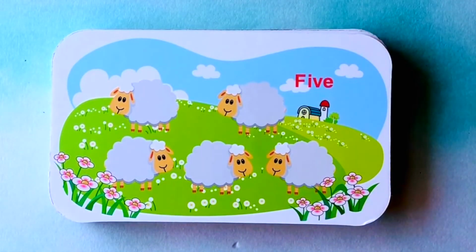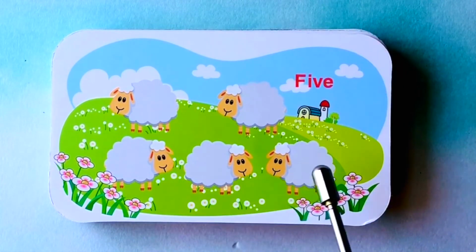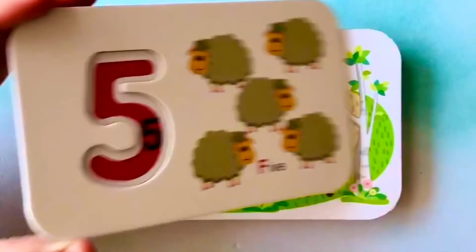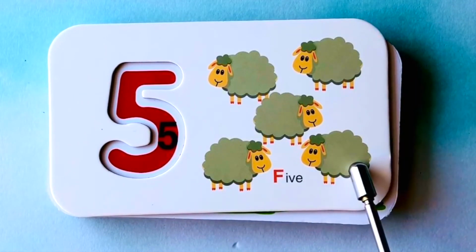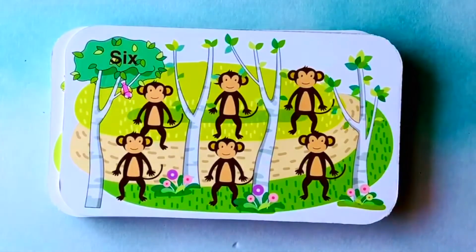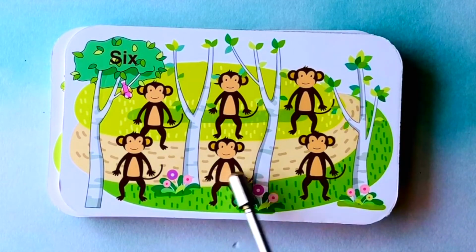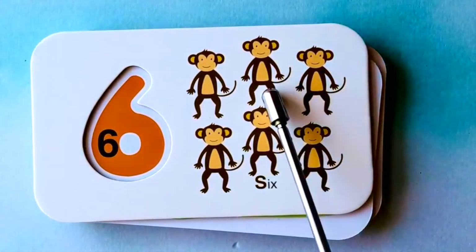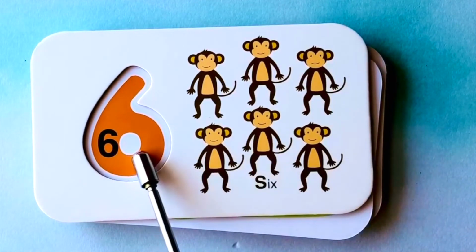How many sheep do you see? I see one, two, three, four, five sheep. This is the number five. How many monkeys do you see? I see one, two, three, four, five, six monkeys. This is the number six.